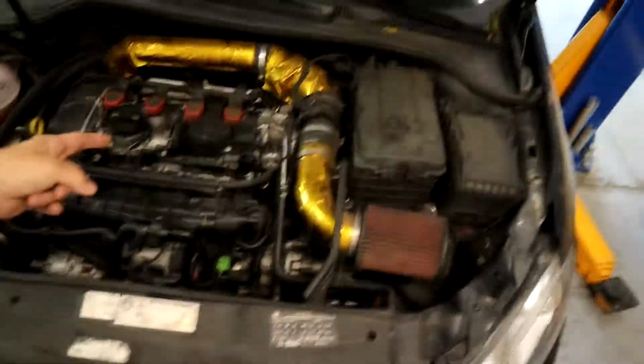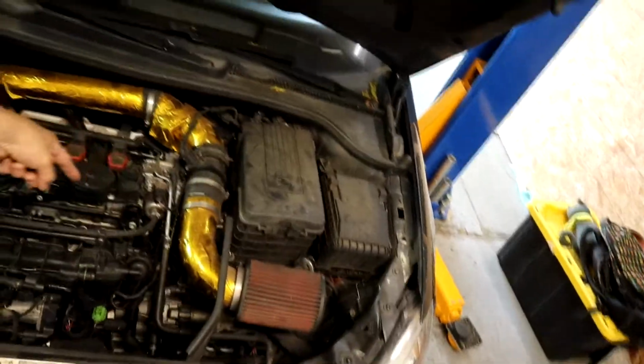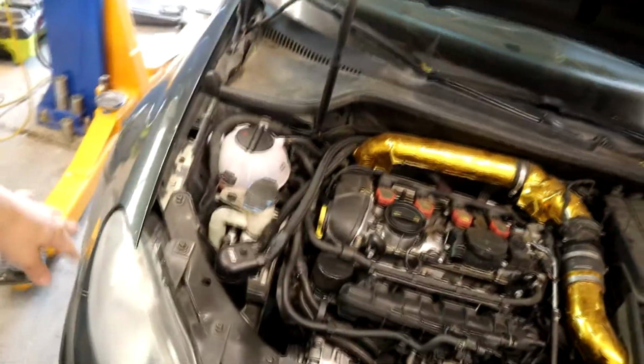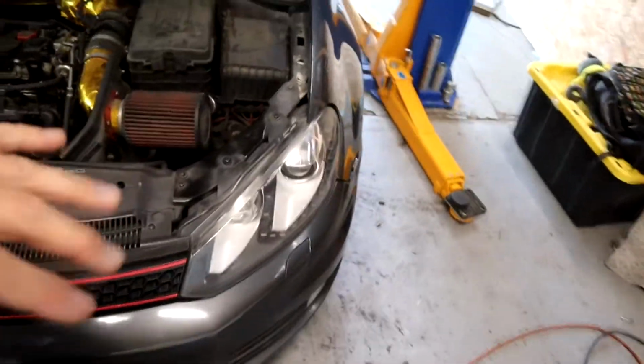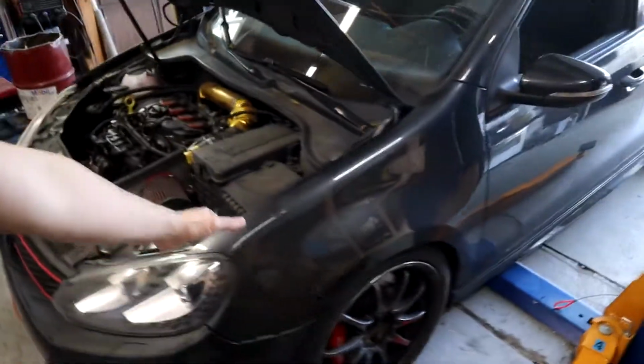I think it's an 11. It's an early Mark 6 with a substantial amount of modifications and a lot of gold wrap. It's pretty clean, actually. Minus, you know, these headlights need some TLC. And if you had to guess, right here, four door for more horse.